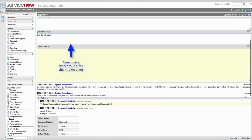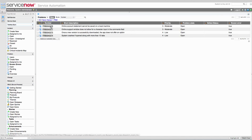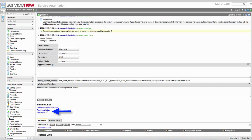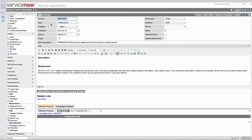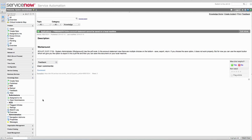So I go ahead and put that into the known error, taking it directly from what the development team told me. I update that. And then I'm able to automatically publish that as a knowledge base article directly from within ServiceNow. So I can see that knowledge base article. And what's great is that all of the information came directly from the development team with no manual input required.